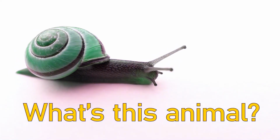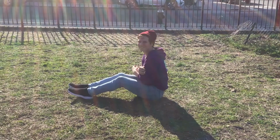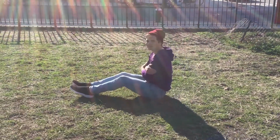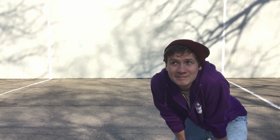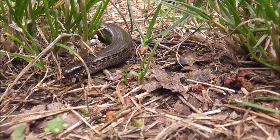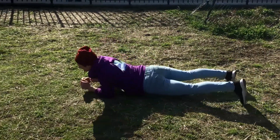Do you know this next animal? It goes scoop, scoop, scoop. Next comes the snake. Can you slither like a snake on your tummy?